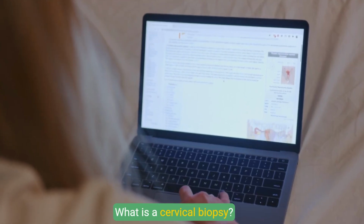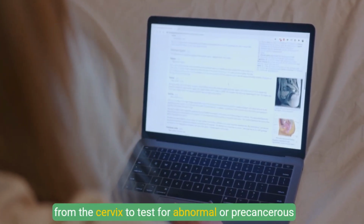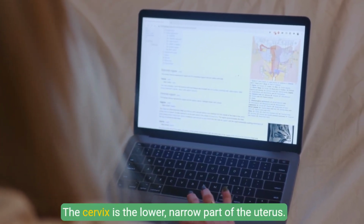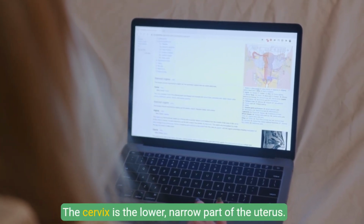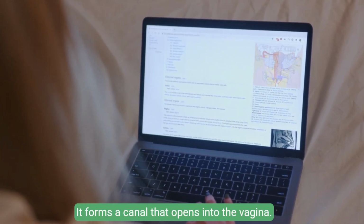What is a cervical biopsy? A cervical biopsy is a procedure to remove tissue from the cervix to test for abnormal or precancerous conditions or cervical cancer. The cervix is the lower, narrow part of the uterus. It forms a canal that opens into the vagina.